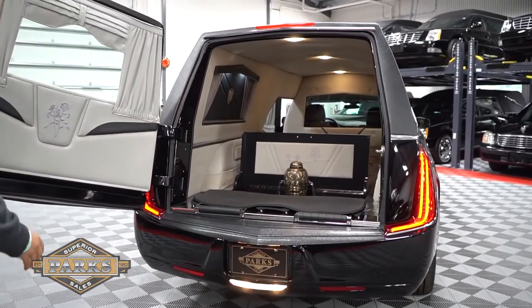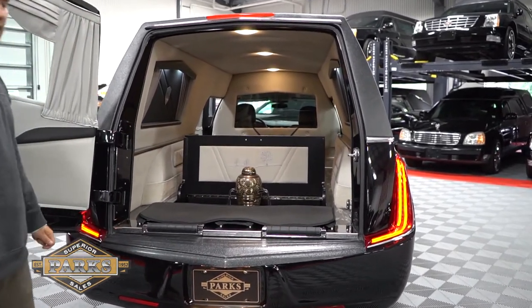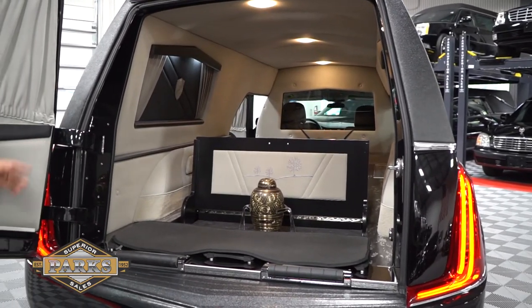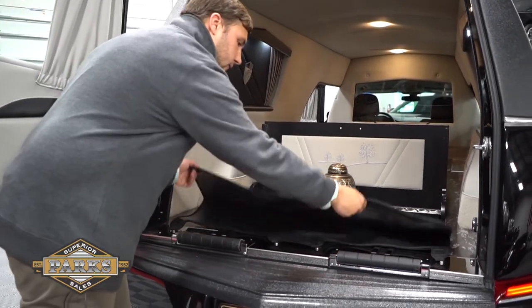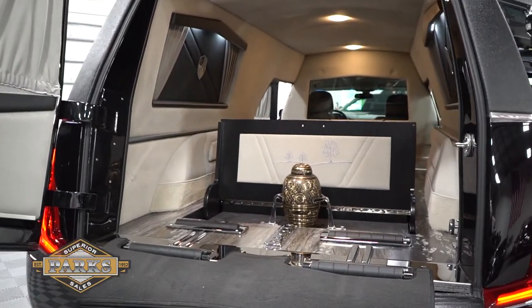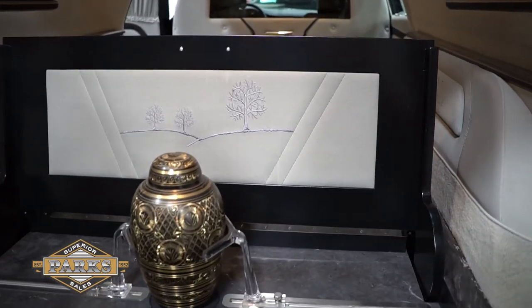This load door opens up nice and wide, giving you plenty of room, and opens up to a very nice built-in urn carrier, which can also hold up to a baby size casket if need be. And then for extra protection for your bumper, you have the rear bumper protector carpet that folds down nicely and covers that entire bumper.